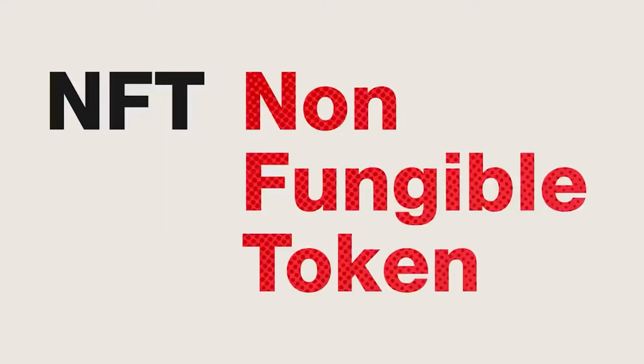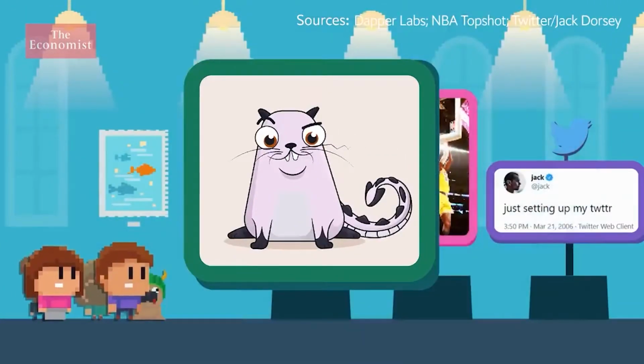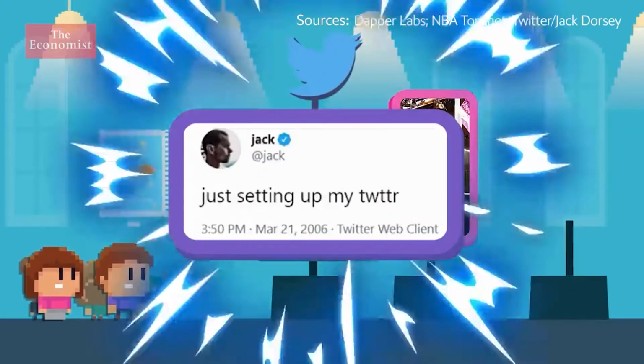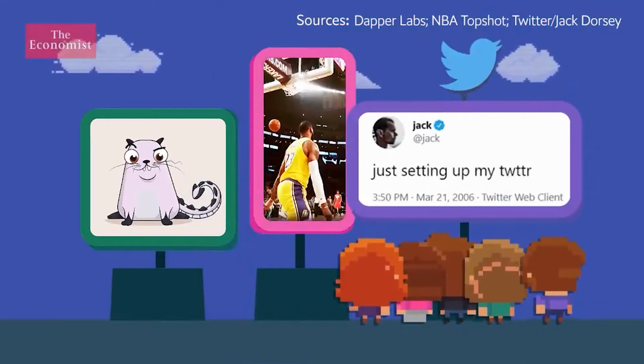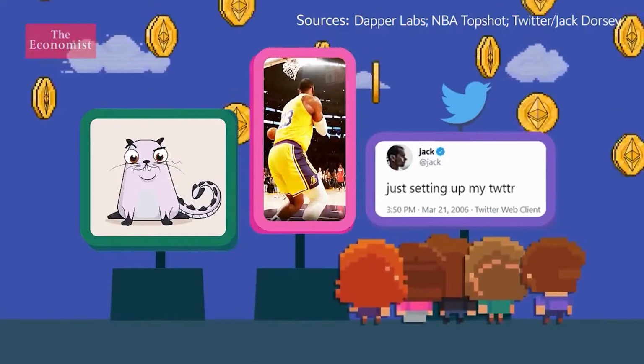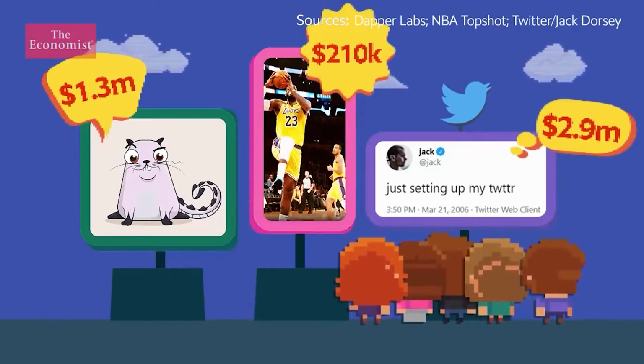So let's start with the first question. What is an NFT? So NFT stands for non-fungible token. An NFT is a digital asset that represents real-world objects like art, music, in-game items, and videos. You can buy and sell NFTs mostly with cryptocurrencies, and NFTs are usually encoded with the same underlying software as many cryptos. So what makes NFTs so special and different?